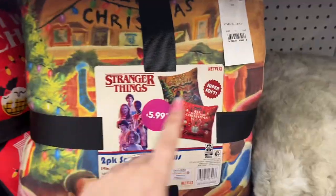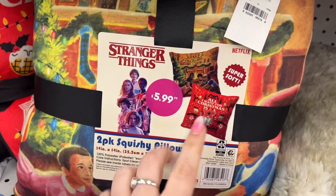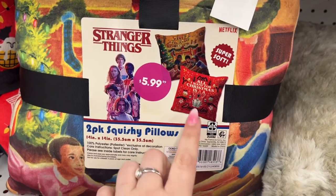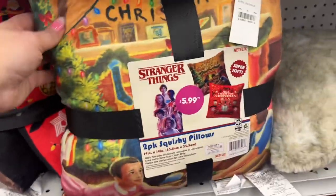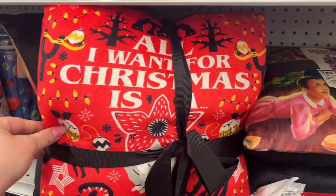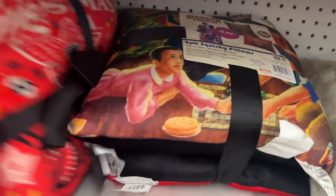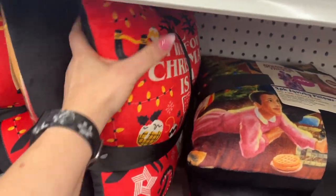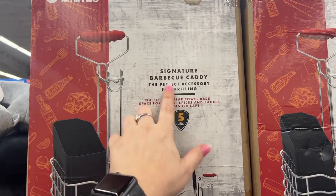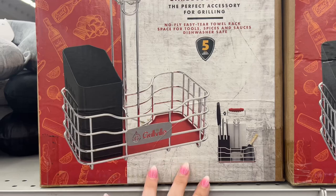During the Stranger Things Netflix movie, All I Want for Christmas, the Stranger Things Merry Christmas Edition is out for $5.99. Look at that. We're not even in Christmas, but I think this is an amazing find for sure. For $5.99 for two pillows, they're really nicely made and they're super soft. So this Grillville Signature Barbecue Caddy, perfect accessory for grilling. Amazing find, guys.